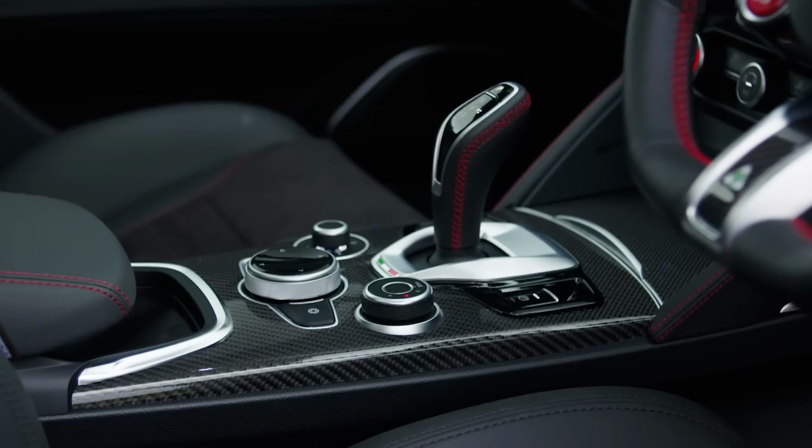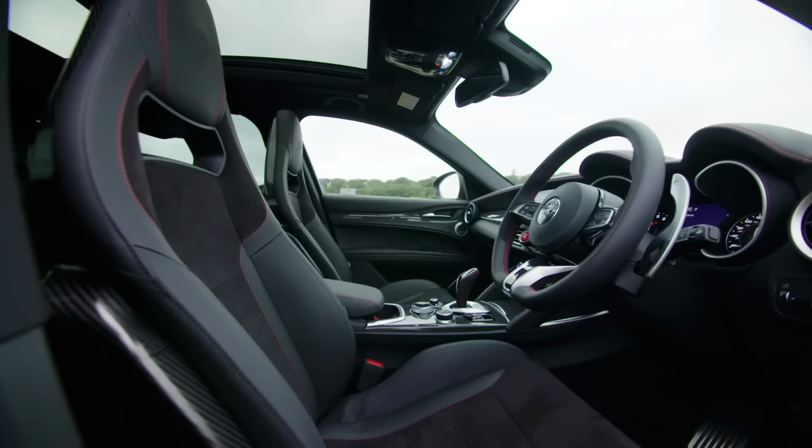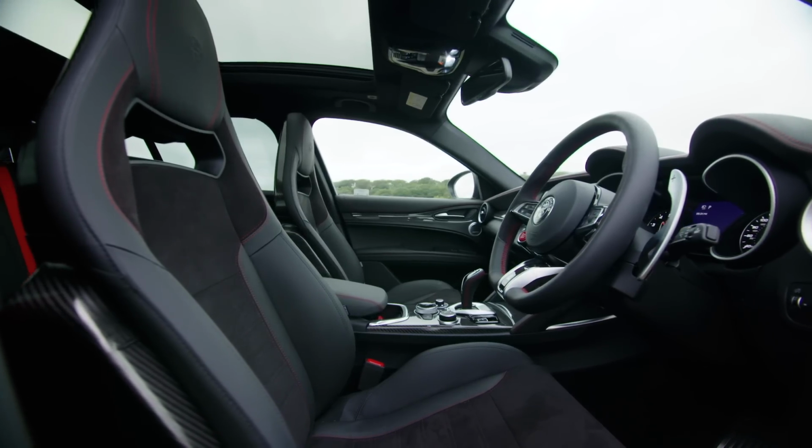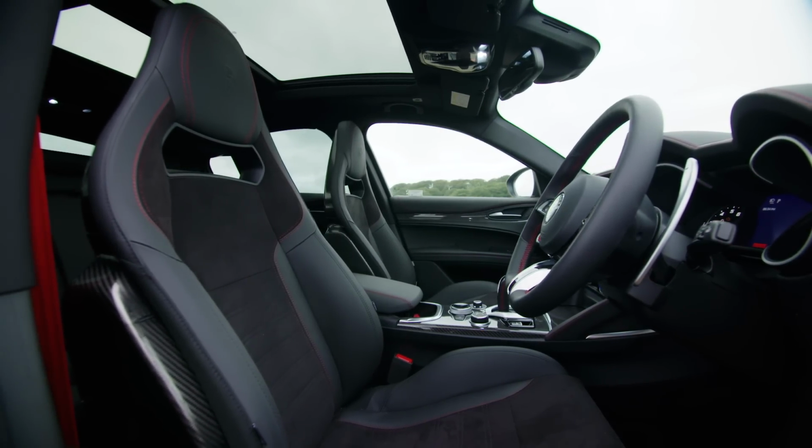So just kind of small, subtle differences to make things better. So Alfa got a lot of feedback on the fact that the center gear stick was a bit pants, and they've addressed that, which is good. Beautiful carbon fiber center console here. We've also got a nice area to put your key in. We get wireless charging, new cup holders, and all that fun stuff.